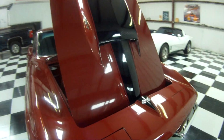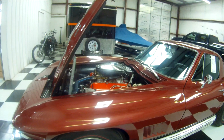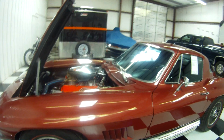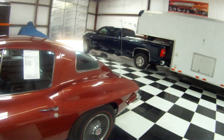Well, that's about wraps this little deal up. I'm no professional movie photographer, but at least it'll give you an idea of what we're talking about here. If you're real serious about it, you can make an appointment. I don't mind showing it to you. But just serious buyers only. I don't want no tire kickers. This is the real thing.